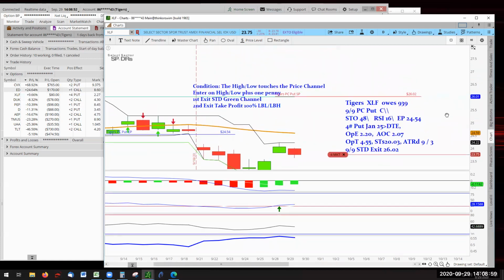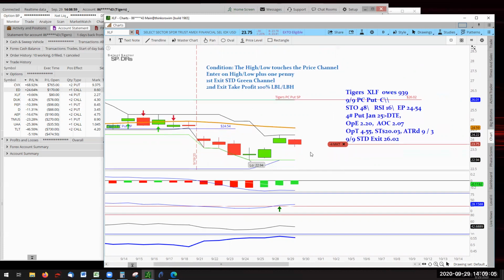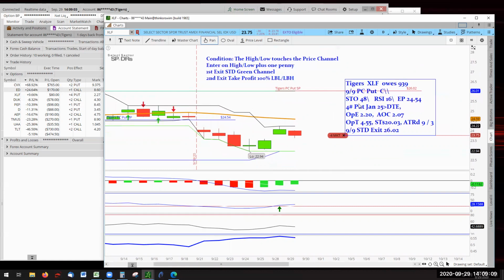So we got XLF, and there it is. XLF is right in this zone. So that looks like, and it's a put. It's a put. So the stop is at the top side, put top side. And well, a little bit of a down movement. So we just might be able to get this down into getting out. So all the others are all sitting on their own respective green line, green price channel.